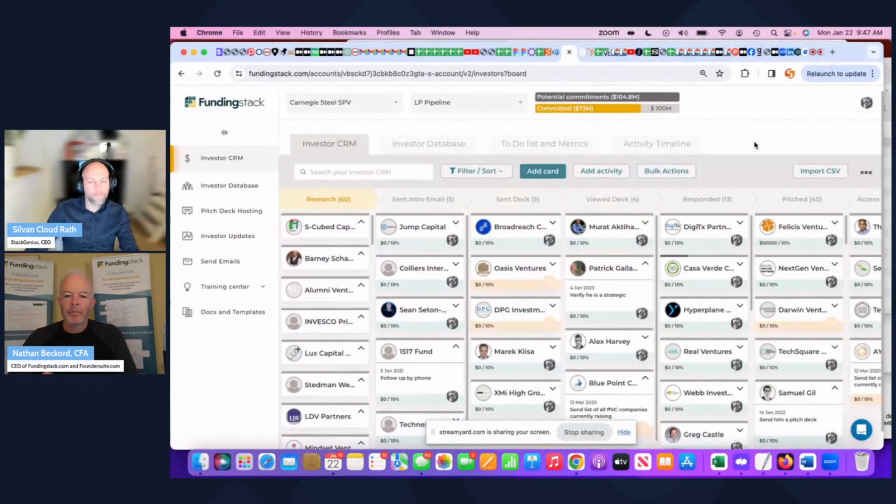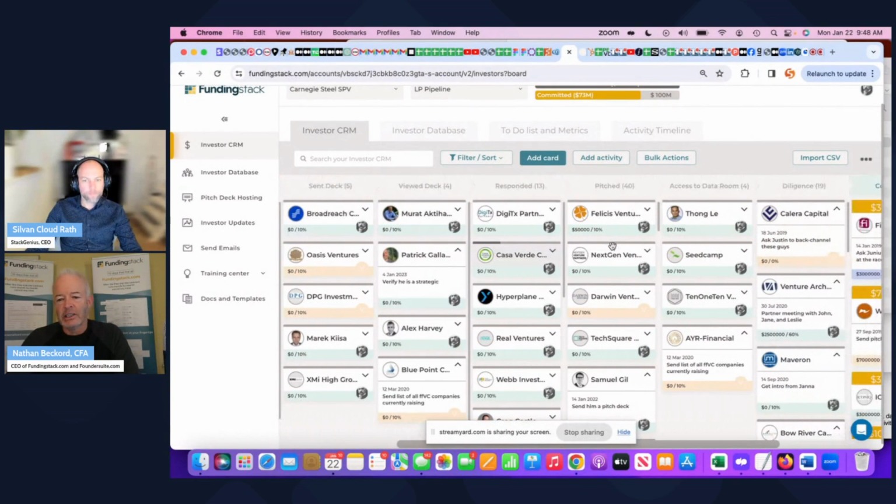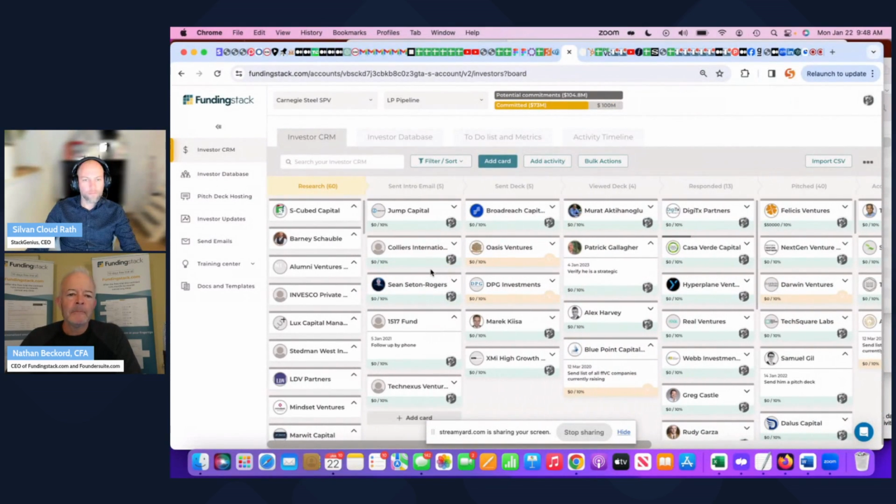Yes, we can. So this is what Fundingstack looks like, and we have 6 different products. What you're looking at here is the investor CRM. So this is what you would use to manage a pipeline of investors. And if you can read the columns, this is all very customizable, but as an example, we've got a research column, sent intro email, sent deck, viewed deck, responded, pitch, diligence, committed, said no. So this is an example of an investor pipeline.